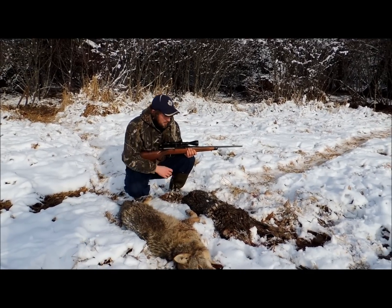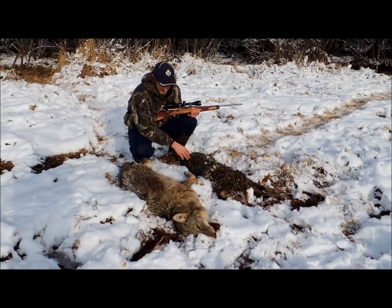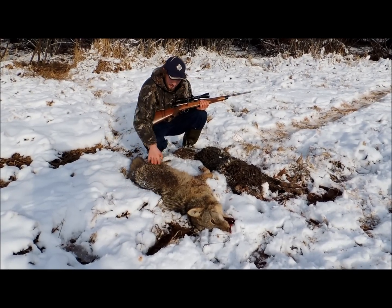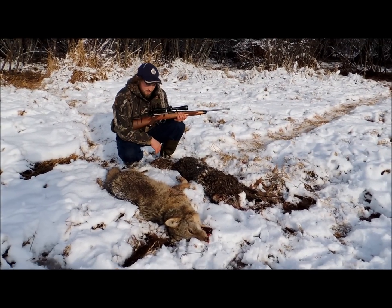Well, guys, we finally got the coyotes put down and got them out here. This guy's a little bit muddy and dirty, but this guy's quite dark, a lot darker than this guy. But this one here is a big male. Like I said, these are my first two coyotes I've ever caught, so I can't really judge, but this one's considerably bigger than that one.